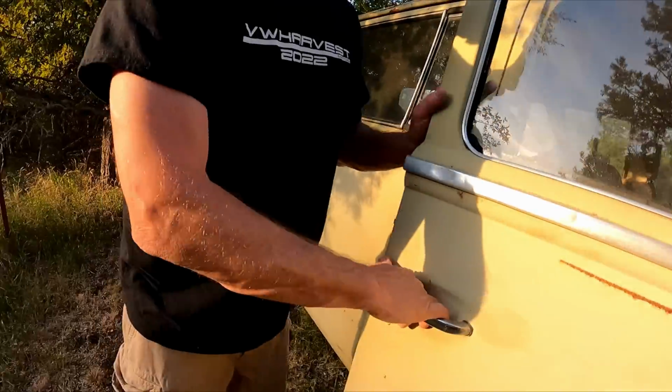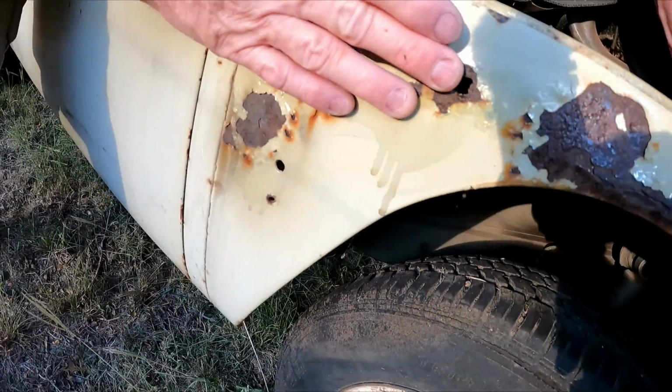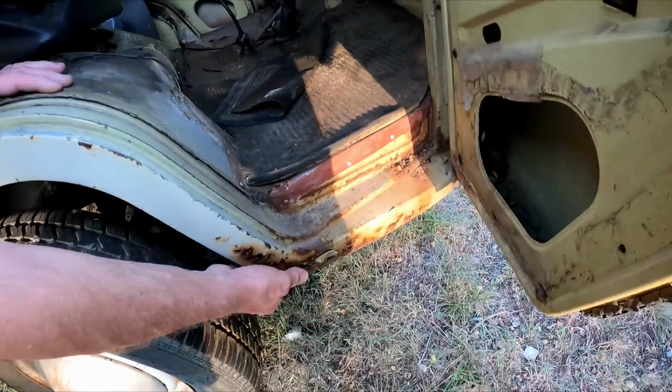We always talk about the dog legs. So the upper dog leg here, look at this. You can see my hand on the other side. That's not a good sign, right? So you can see rust in here. What happens is it collected dirt all the way down. It's solid here, and then you get the bottom down here.